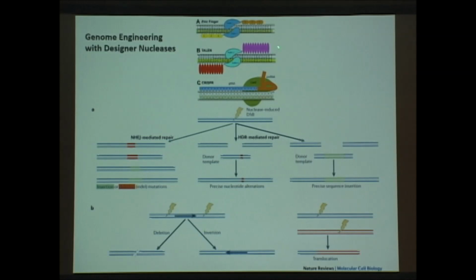So the zinc fingers, the TALENs, and the CRISPRs all have the same thing in common. They're simply nucleases. They just introduce a double-strand break in DNA.